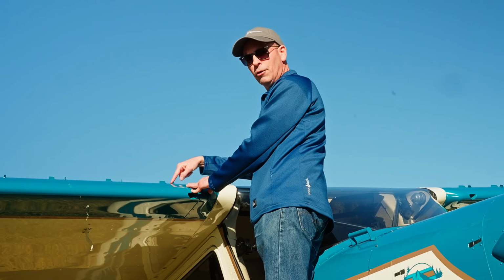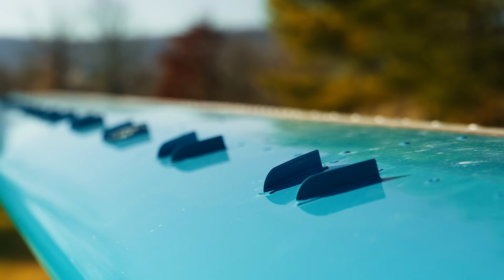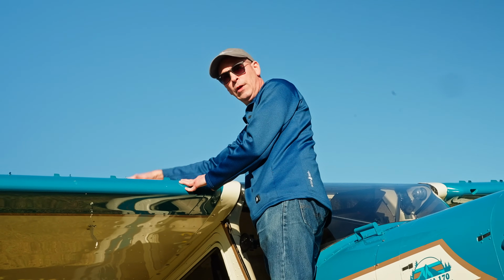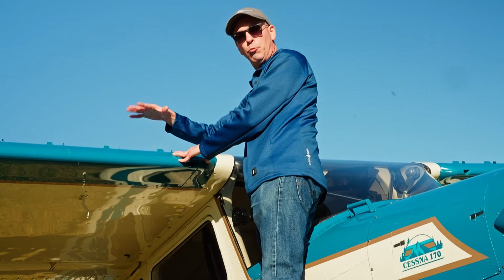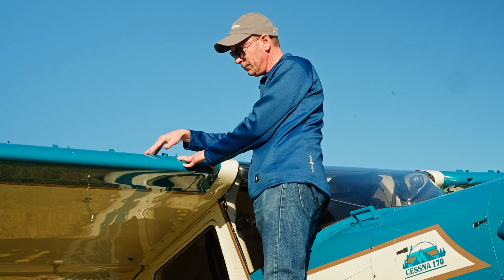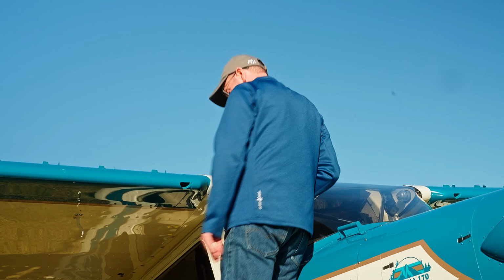Furthermore, up here on top of the wings are Micro Aerodynamics vortex generators. And these vortex generators keep the air flowing along the wing further than it would normally stay attached to the wing, so that even as you're approaching the stall, you still have control effectiveness in the ailerons. So two really important elements of this backcountry beast.